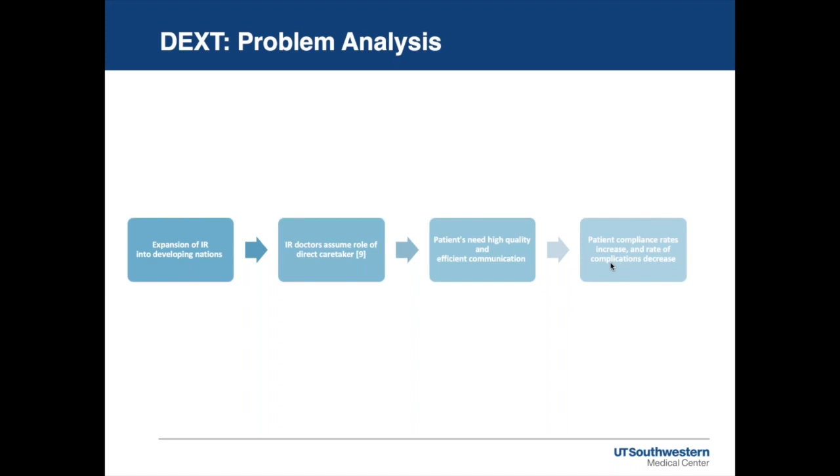So this is where DEX comes in. DEX is a secure SMS-based messaging platform between patient and provider that is used to send IR appointment reminders, medication regimen, and triage complaints by screening for severe complications that require immediate medical attention. Our hope is that this will bridge the gap between the IR physician and the patient, and that by doing so, compliance rates may increase and the complication rate will decrease.